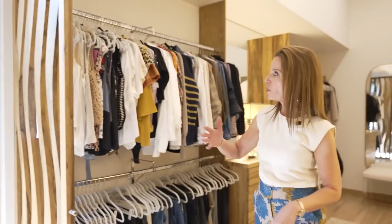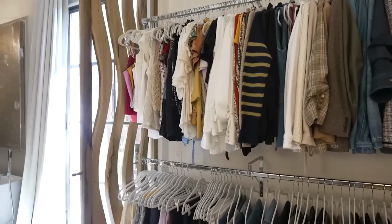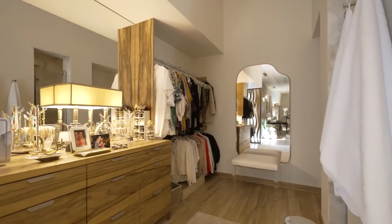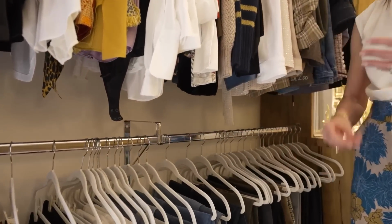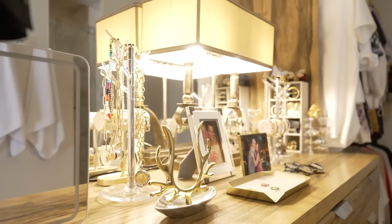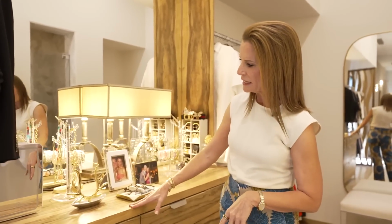This is so open. All of my clothing, I change this out twice a year for fall and winter and spring and summer. The key points were making sure that the hangers all matched, that your colors were coordinated, and you have short to long. So that was a difficult process for me. Over here, I just keep my costume jewelry out, in very, very deep drawers.